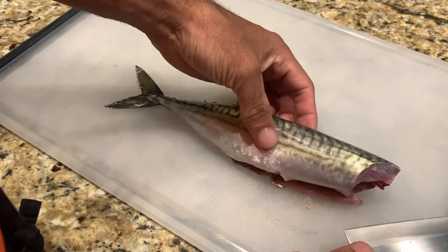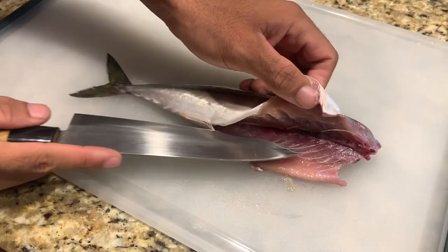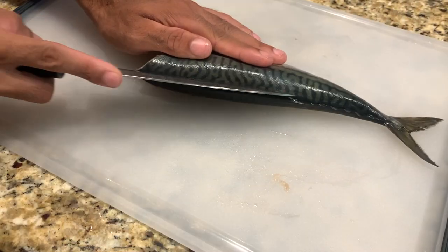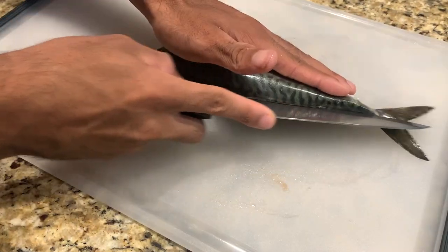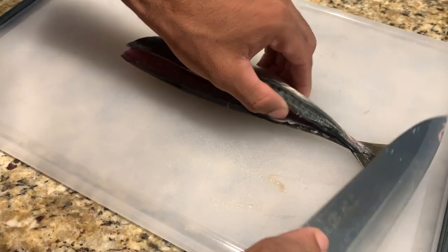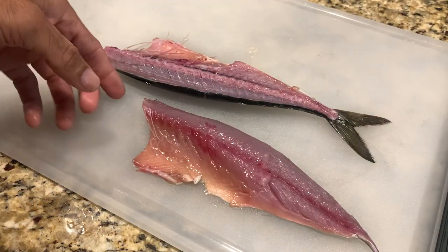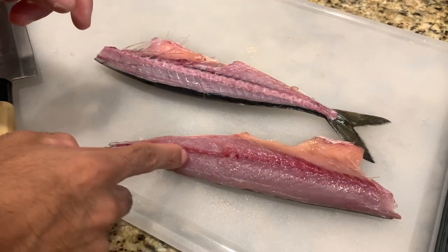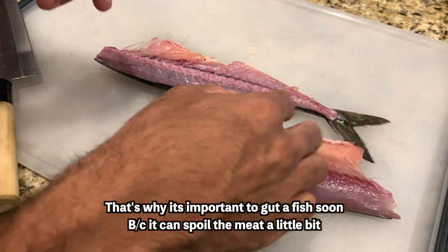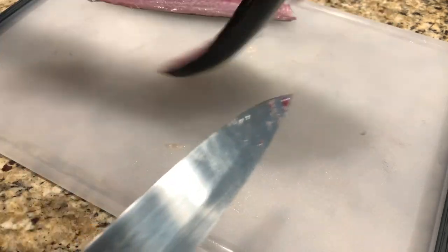So mackerel have very soft meat. So if you can, you want to cut it with one stroke. So we're going to come from the belly. And then from the back. Come over the spine. Then go up. There we go. First fillet. The meat actually looks really good, except for the belly meat because of the guts. The guts soiled the belly meat, but the back meat and this meat looks really good.